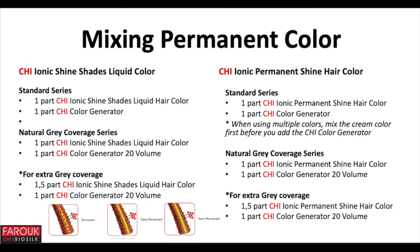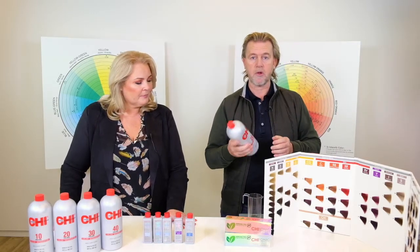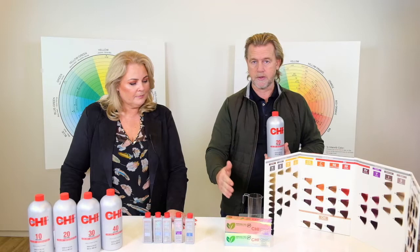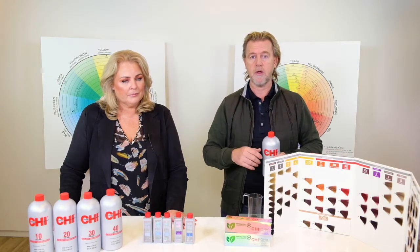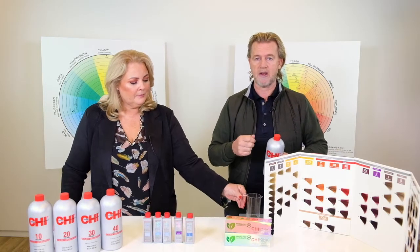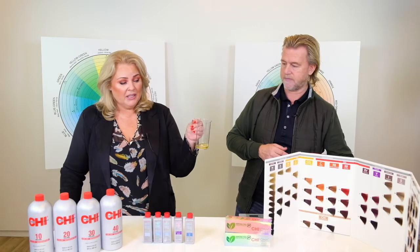How to mix a permanent color in shine shades? The basic formulation is 1:1. So that means we take 1 part color and 1 part developer. Important, if you take the developer, that we shake the bottle before we use it. There is a little difference between the mixing of the cream color and the liquid color. If you use multi-colors in the cream color, we advise you first to mix the cream together before you add the developer. With the liquid, it's not necessary because it's a liquid and a gel, so it really penetrates and mixes easily. And it's already mixing in your bowl.